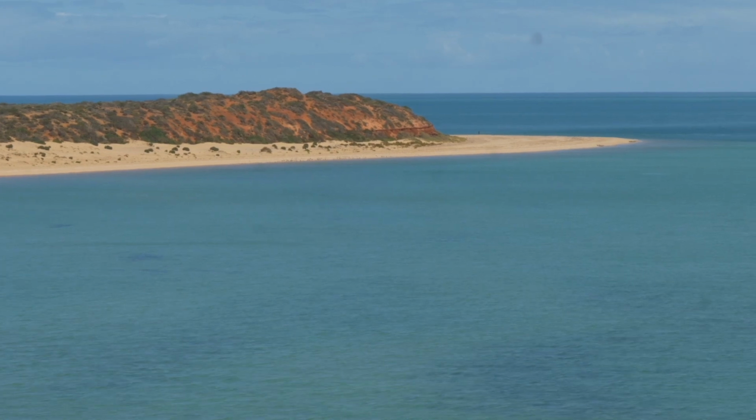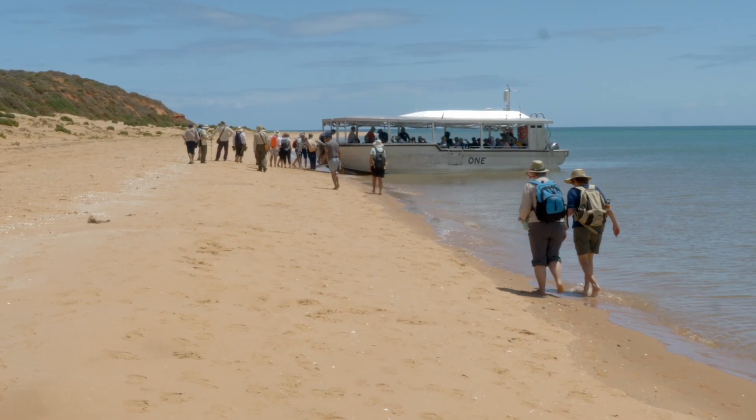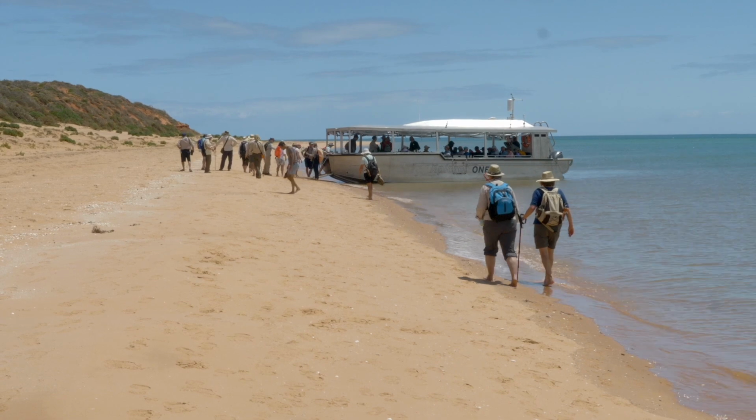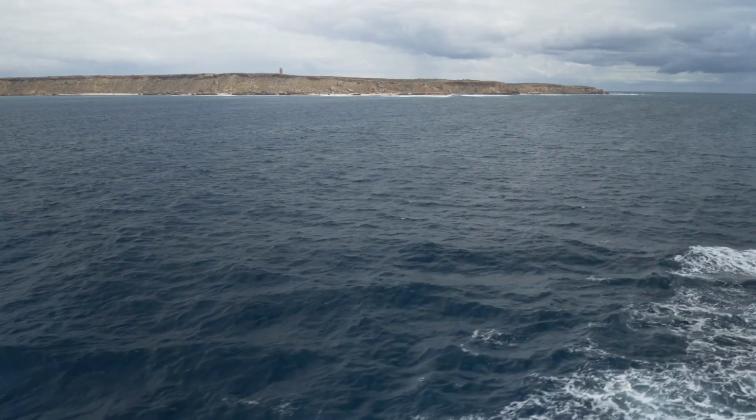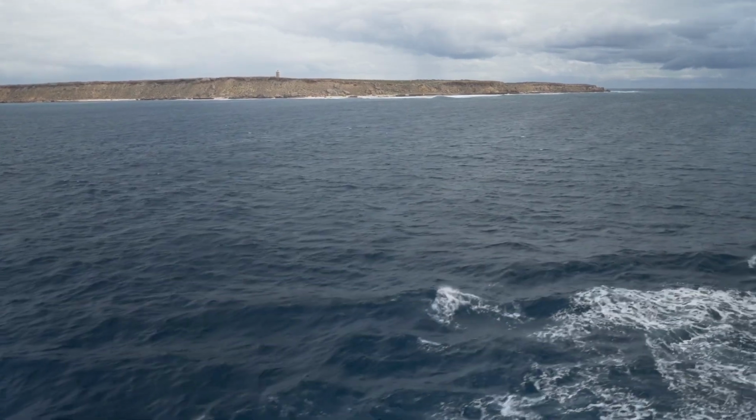Over the past 24 days, the Coral Explorer has made its way along the east coast, traversed northern Australia, and is now tracking towards the Abrolhos Islands.